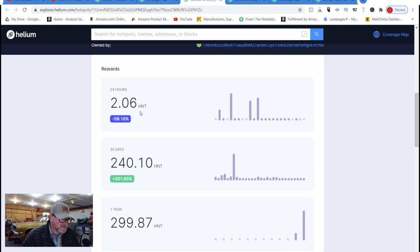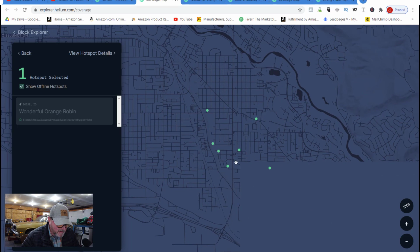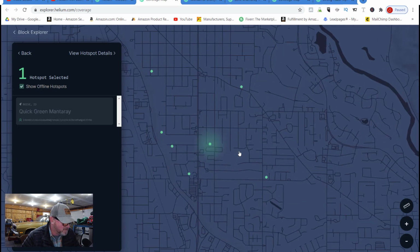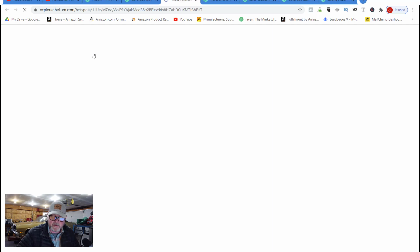We're going to go ahead and put in 2 on our average just so that we can get a good cross section of units. Let's stay in the same area and let's pull this one right here. This one's Quick Green Mantaray. Let's see how well Quick Green Mantaray is performing.